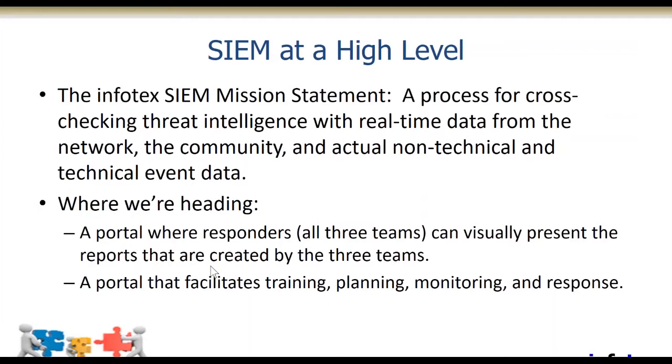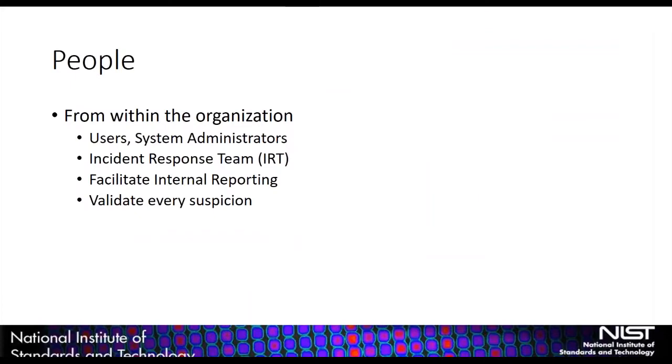Now we want to try to take it to the next level and really make it be the place that the incident response team gathers around once a month when they have their monthly incident response team meetings, or quarterly if you're still trying to get all that work done once a quarter.